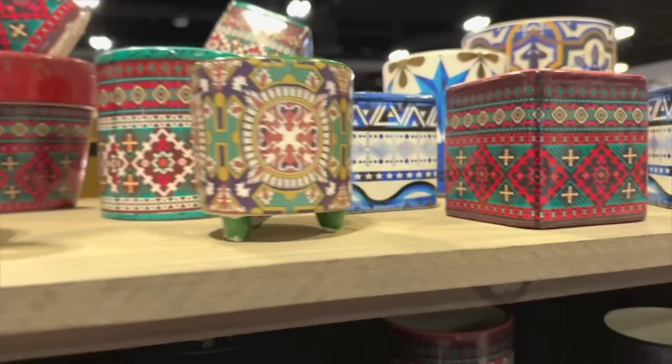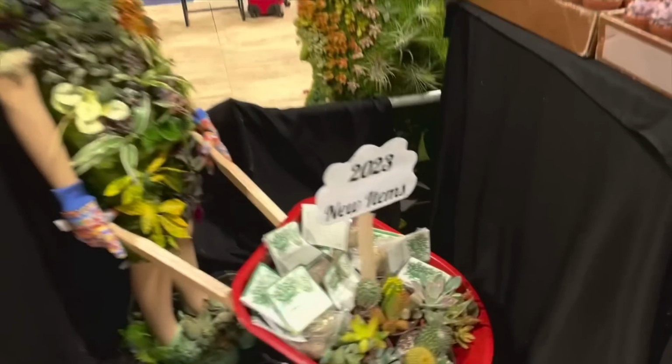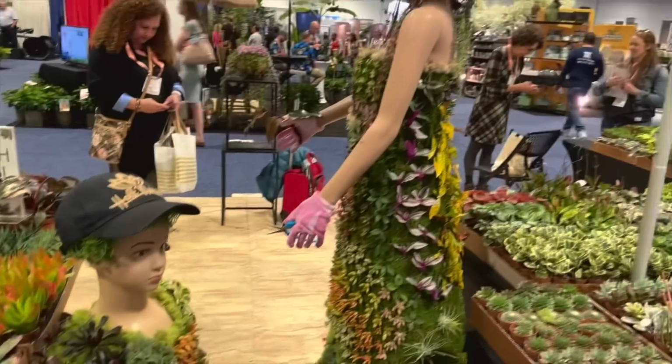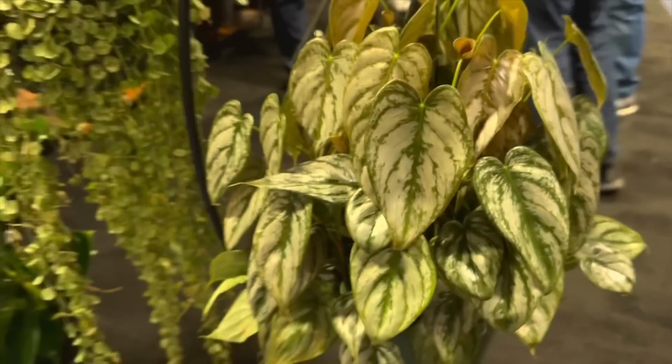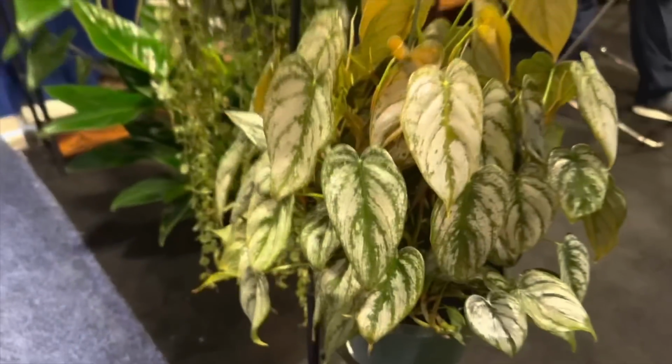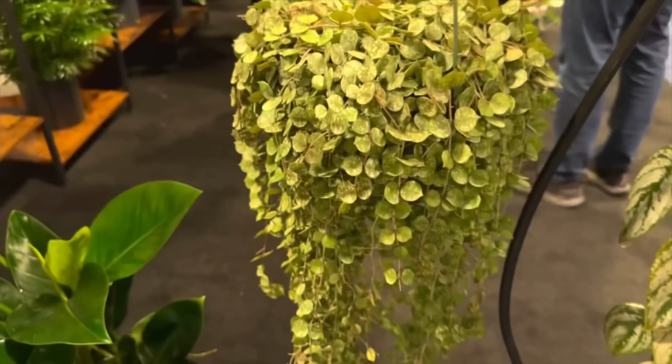I am loving these pots. I mean, the things that they do with some of the spaces are just incredible. OMG, look at this Brandtiana. It is so full. And then this Curtisii is also very full.